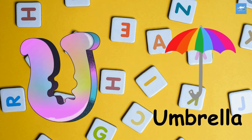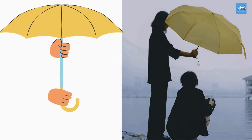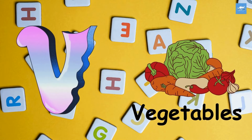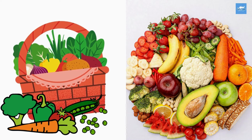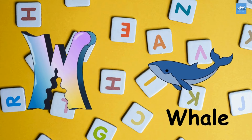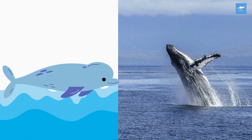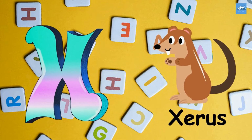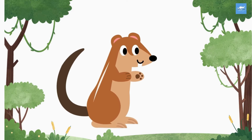U is for umbrella. U, umbrella. V is for vegetables. V v vegetables. V, vegetables. W is for whale. W, W, whale. W, whale. X is for xerox. X, X, xerox.